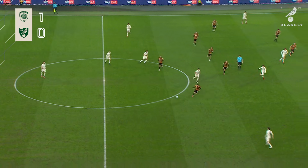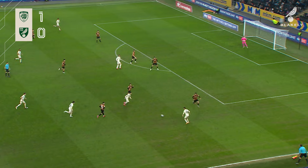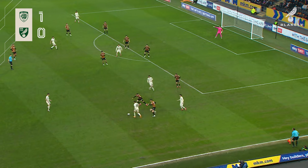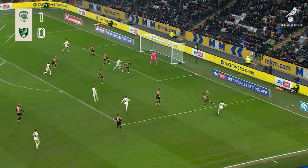Got a squirrel on the pitch. Well spotted, Lee Bromby's point. We've got a squirrel running along the right touchline as Norwich attack. He's not far away from the ball. Never seen this before. Here's Jurasek. He's got a bit of pace, that squirrel. Borja Sainz is right alongside him, and he's played the ball to Fisher on the right-hand side.